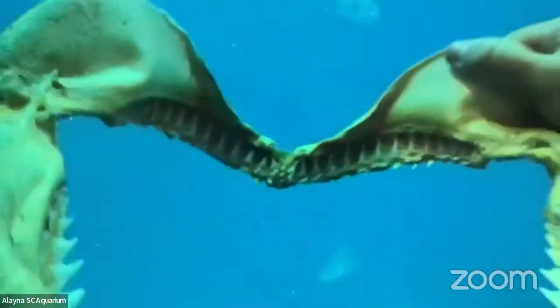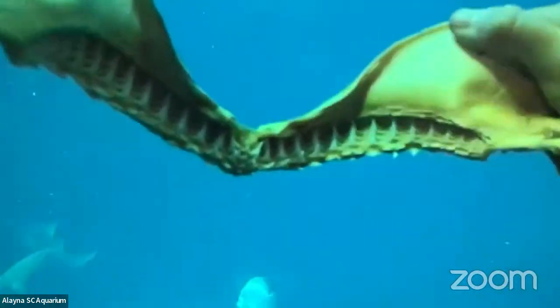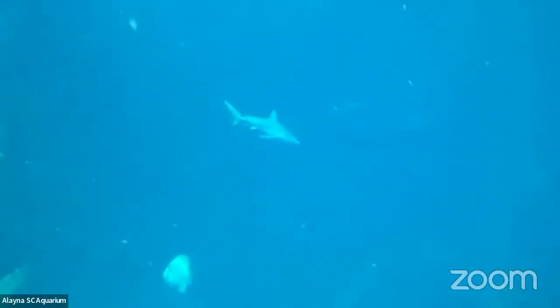And that is because sharks can grow and replace their teeth over time. They can go through about 30,000 teeth throughout their entire lifetime. So you can see all of those layers under there. They always have a fresh set, nice and ready, and that's going to really help them out when they come across a prey item out in the wild.